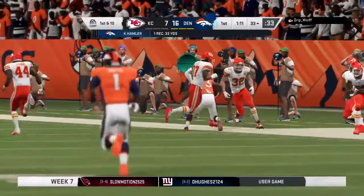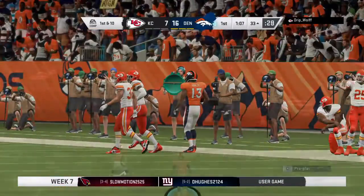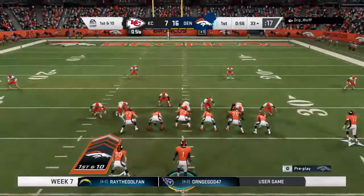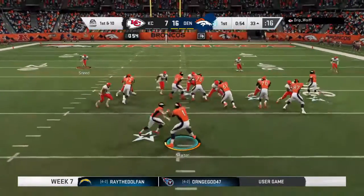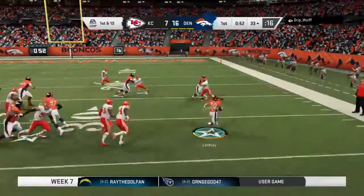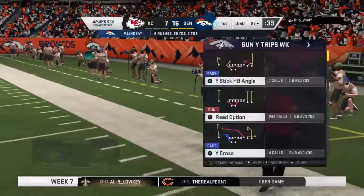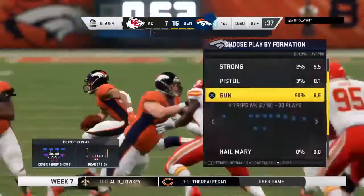This defense has 0 answers for what they've seen so far with the ball in the air. I'm not sure how they're going to change things around, but offensively, I keep attacking. I keep throwing the football until they make me change. He'll get a nice chunk there on the first down run, and it's 2nd and 4.